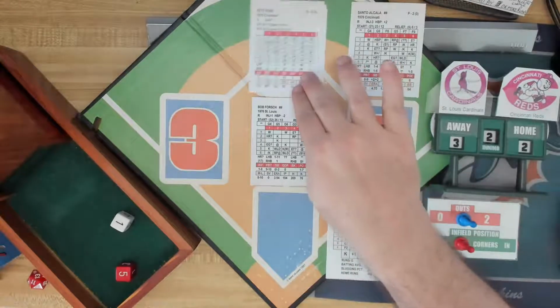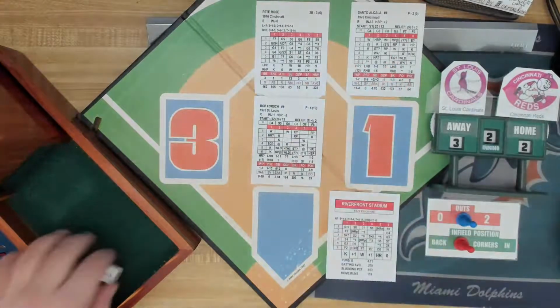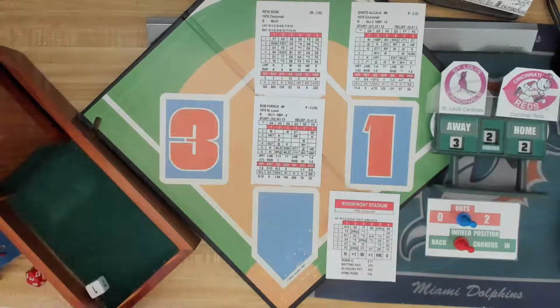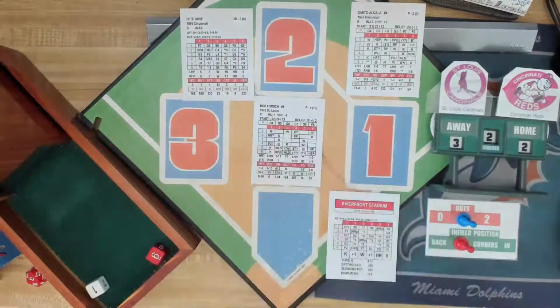So it's 3-3. Rose is going to try for third. His base running rating is a 3. Base running rating is a 3. And the guy trying to throw him out is the center fielder. And the center fielder is McBride. He has no arm. So a 1-3, Rose is safe on third. It's a 6. He's out. Oh, boy. Rose tried to go ahead and take third base. He is thrown out by Bake McBride.